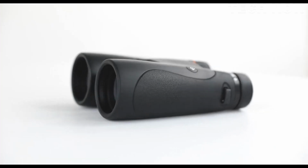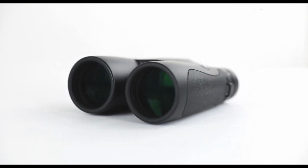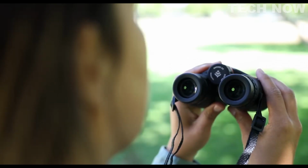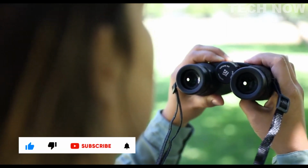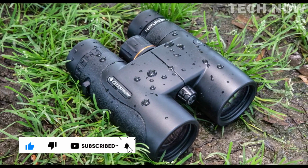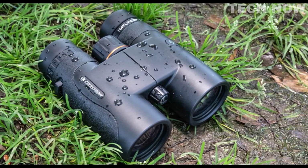Most notably, all Nature DXs sport full-eye multi-coated optics and phase-coated BAK4 prisms for brighter images with increased contrast and resolution. Waterproof and fully nitrogen purged, Nature DX binoculars are ready for any weather condition.